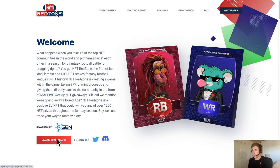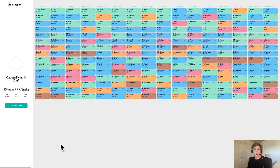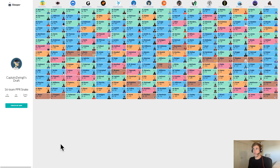So we've got a white paper. We've got a league draft board. But essentially, we have a trading card game here. 7,200 cards, just like American Gridiron Fantasy Football. Really clean website. Wow, we've got a draft here. 16 teams as part of the NFT collection. So 7,200 cards, 16 teams, broken down by quarterback, running back, etc. The same positions that are in fantasy football: tight end, wide receiver, flex, defense. So very cool here.